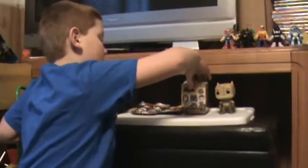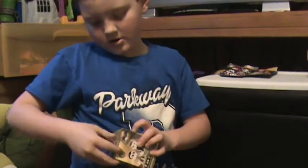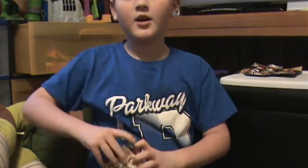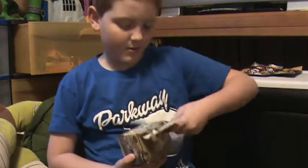Next up, we're going to start with the blind box. What kind of blind box is that? What? That is Batman vs. Superman.